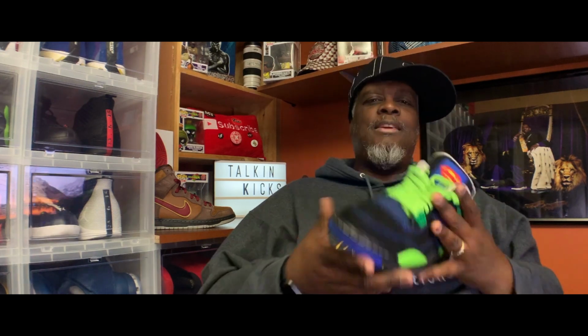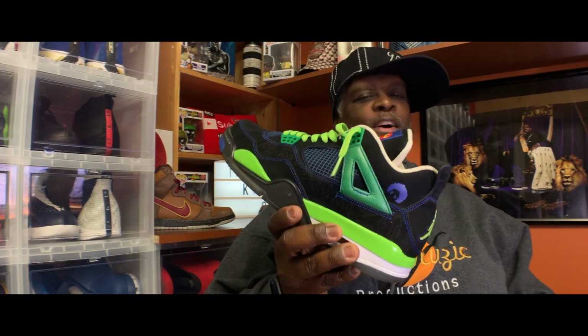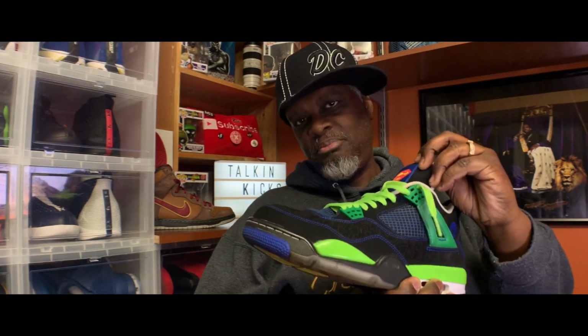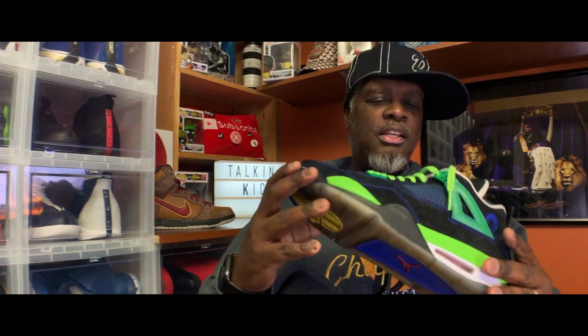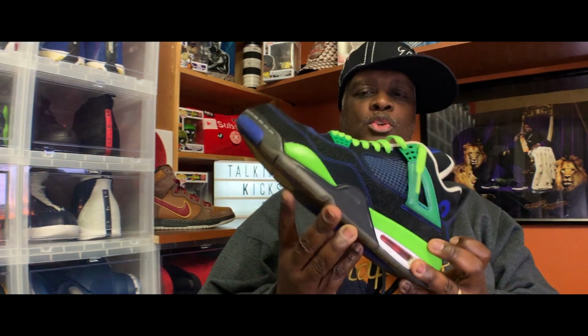My grail shoe is one of my top 5 favorite silhouettes. It is the Jordan 4, and it is none other than the Jordan 4 Doernbecher. I fell in love as soon as I saw the S on the chest, or the tongue as it were. Just a really, really dope combination of color and a dope classic Jordan silhouette in the Jordan 4.